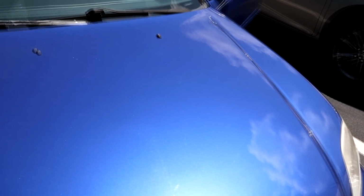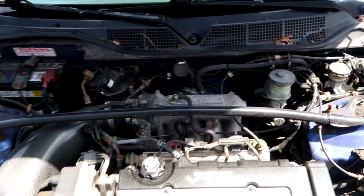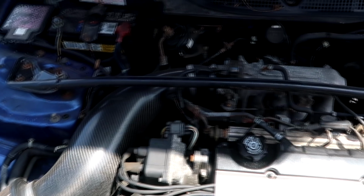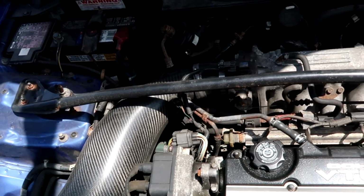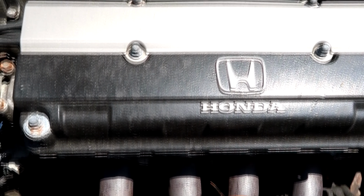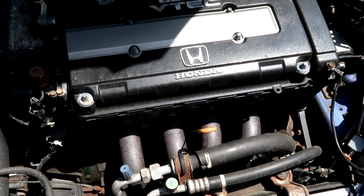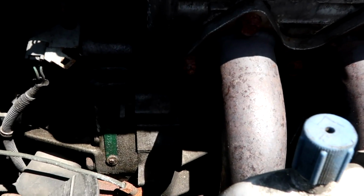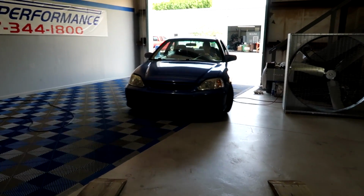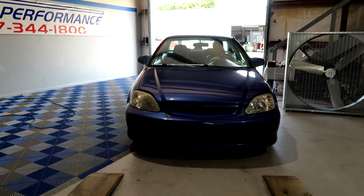It has a B16. Let me just look under the hood and show you what's going on. Because we're doing such a transformation on this car, we wanted to do a before. So it's got the intake that everybody used to rave about back in the day, the big carbon fiber. I won't say what it is because we try and be clean on this channel. And a header, which there's no name on it. It's probably a generic header. But it is a B16A2, so it is the motor that belongs in this car. So let's go ahead. Esther's going to bring it up on the dyno, and we're going to do a couple of runs and just see what the baseline is. Yes, let's do it.